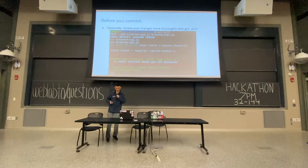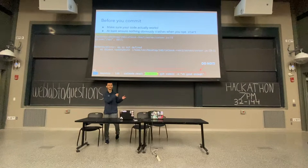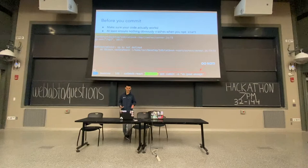Before you commit, it also seems obvious, but make sure you double check that your code actually runs before you commit it to master. At the very least, run npm start and make sure it doesn't crash. If it's obviously broken, don't just say whatever and commit. At least make sure the server starts. It doesn't have to be perfect.